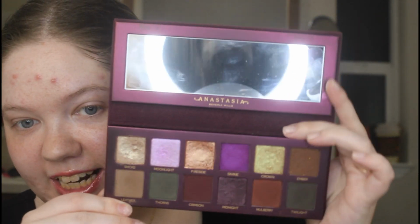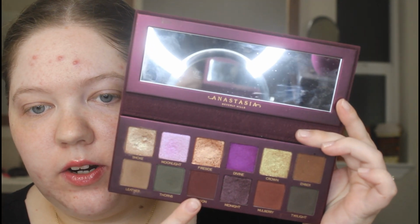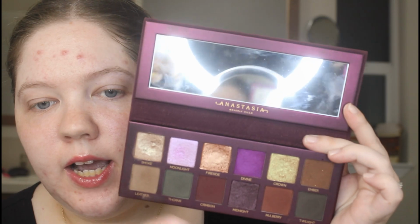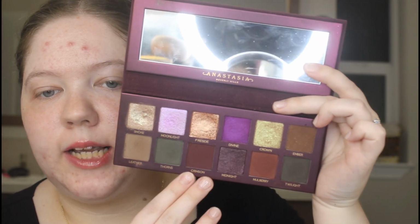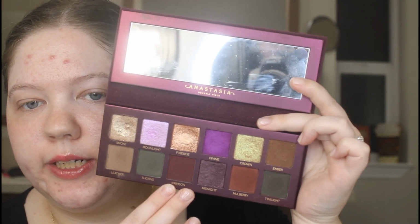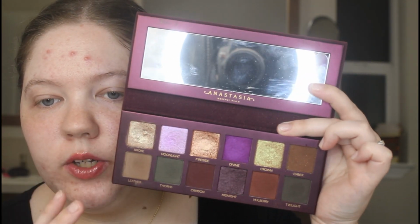It's kind of interesting. And today we're going to be using this nice burgundy called Crimson and Fireside right here. I had some worries with this eyeshadow because in the pan I felt like it looked like a deep, almost brownish red, but that's not what it is. It's more of a cooler-toned burgundy, super cool toned. All of these are really cool toned.